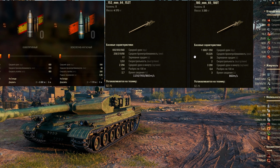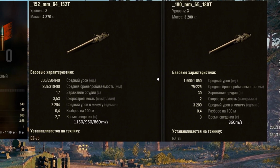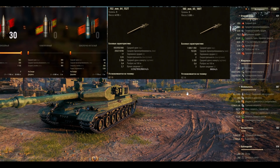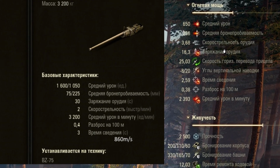And let's go now and talk about the guns. So this tank has two guns. The main gun is a 152mm caliber gun, and the researchable gun is the 180mm caliber gun with the HE and hash ammunition loadout. So let's go now and talk about the stats of this tank first here.